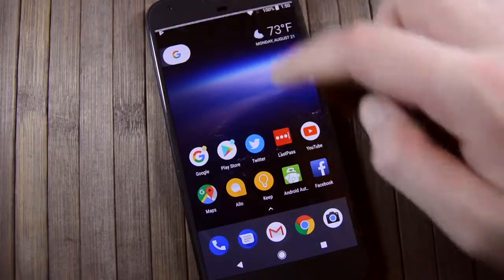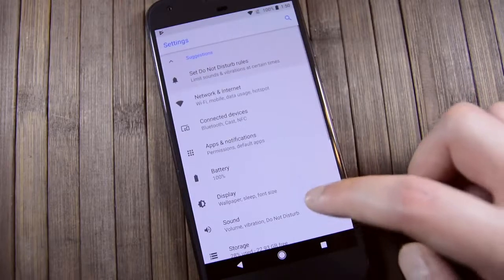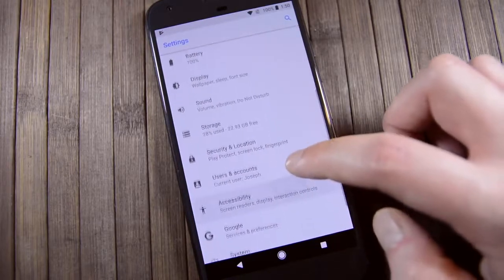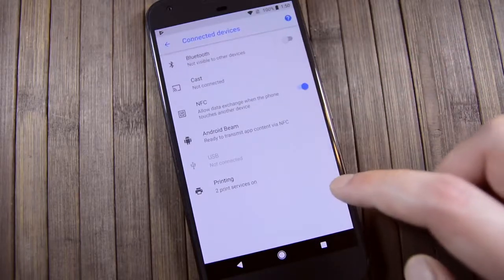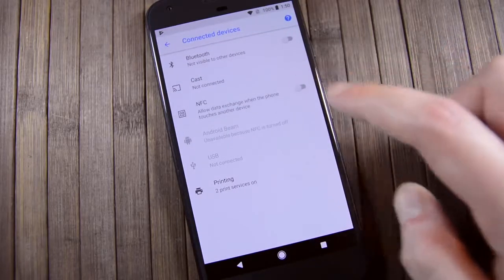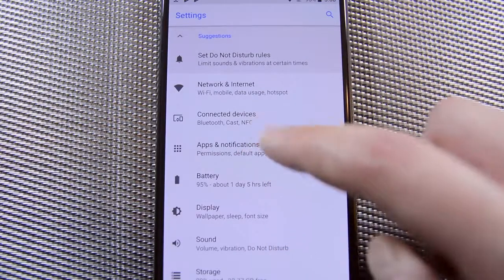There are some changes though. The largest and most noticeable is the settings menu. Many of the settings have been renamed, moved around, and consolidated in an attempt to make things a little bit easier. For instance, connected devices is now a single item in the settings menu, and the slide out drawer is now gone as well. In addition, many of the settings menu submenus have been redesigned.